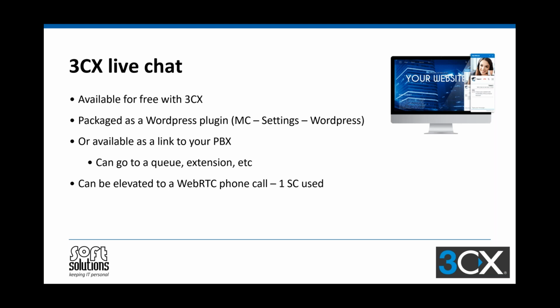So when that live chat link is clicked, it does consume one simultaneous call of the 3CX license, because it can have that escalation there. And just one key thing to jump in there is the live chat was a new feature in version 16. So if you still have customers on the older 15.5, they won't have this functionality. So it's another good reason to get those customers moving up to the latest version 16 product as well.